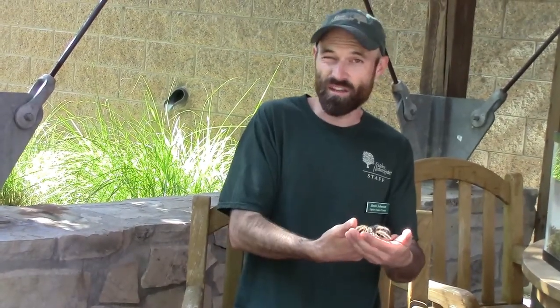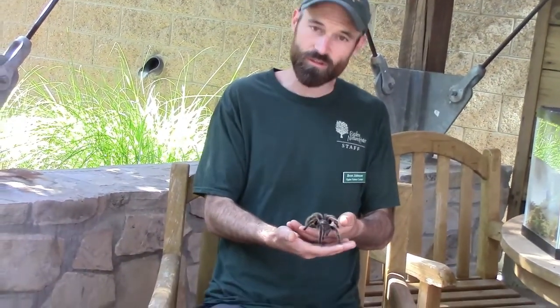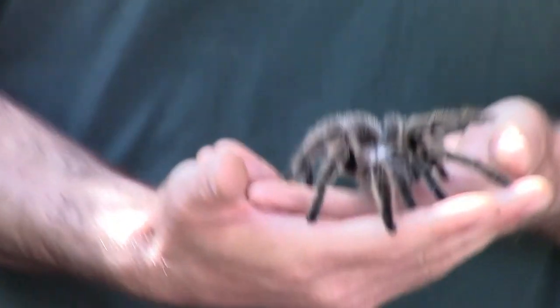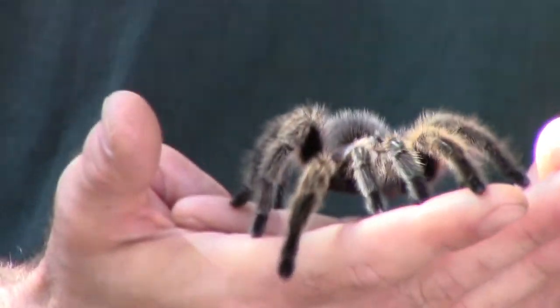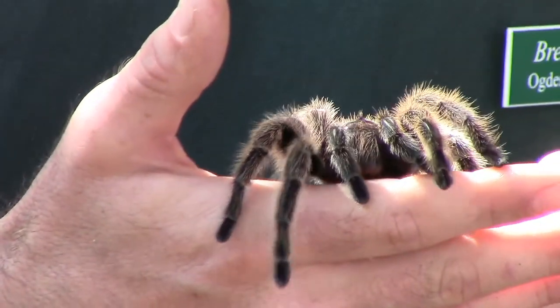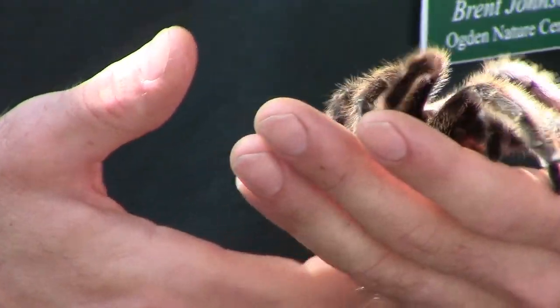Her defenses, I think, are the most amazing that tarantulas have in general. Remember those setae we were talking about? Those hairs all over her body? If she's feeling scared, she can rub her legs together and flick those hairs off at a predator that's chasing her. I wonder how that would help her out.